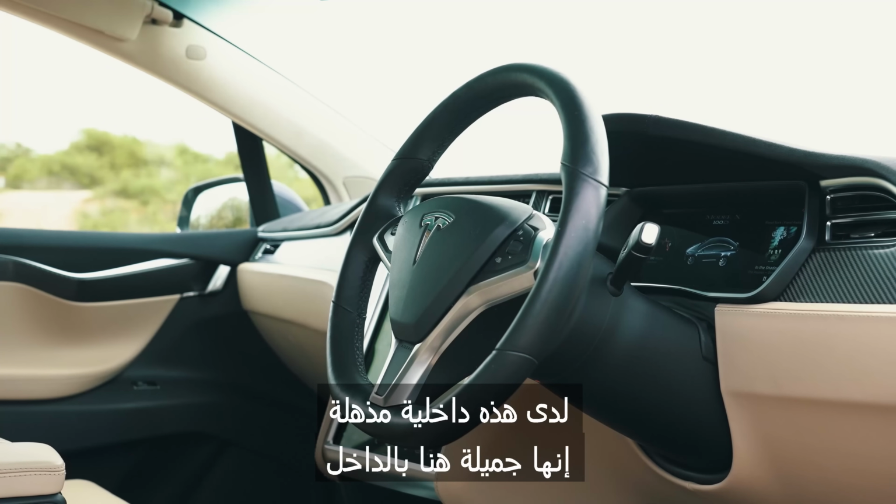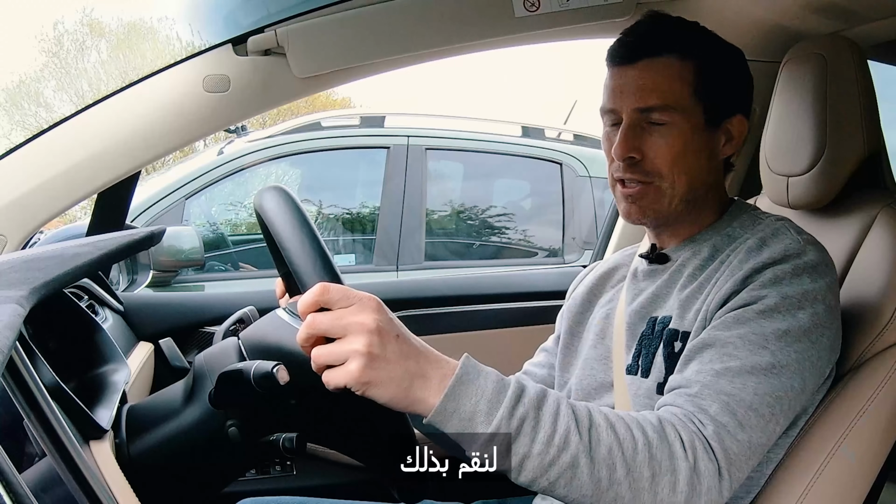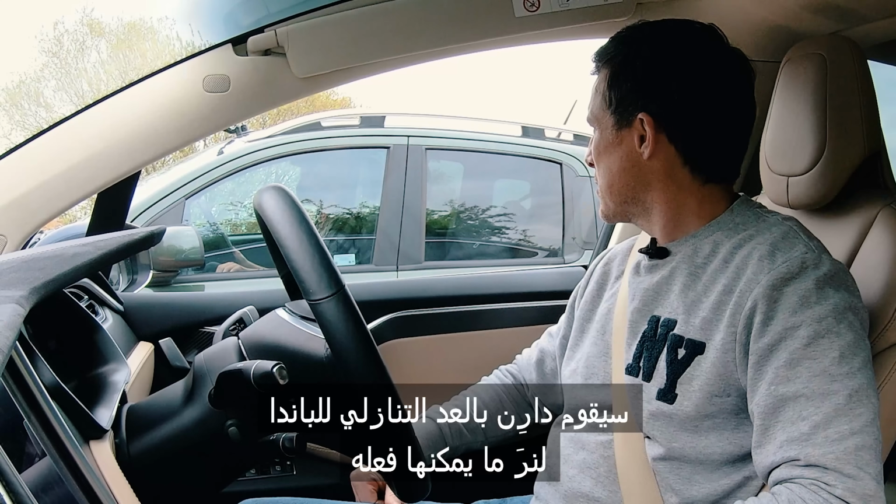Must say, I quite like the interior spec on this. It's nice, isn't it? I think James chose wisely. I hope I don't damage his car. Let's do this. Darren's going to count in the Panda. Let's see what it does.